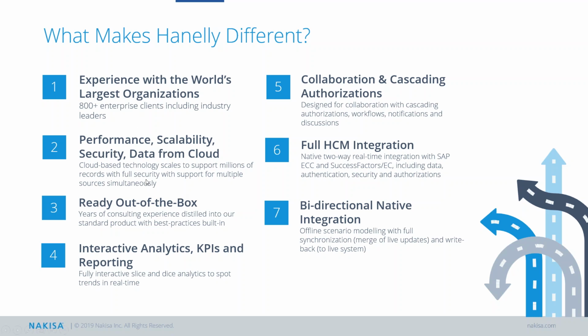So this is what I meant as well by ready out of the box: performance, scalability, security, data from the cloud. Often security becomes a topic when you talk about cloud solutions. In reality, the cloud offers a lot of security, which even goes beyond the affordability of most businesses if they are having or preferring an on-premise model.